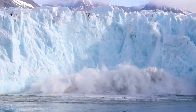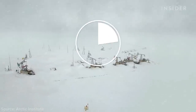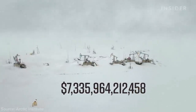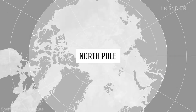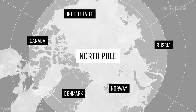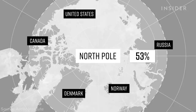As Arctic ice melts, it's opening up new opportunities. The region is believed to hold almost a quarter of the world's untapped oil and gas, valued at about $30 trillion. And the 5 countries that surround the Arctic have the most to gain. That's Norway, Denmark, Canada, the United States, and Russia, which by far occupies the longest stretch, with 53% of the entire Arctic coastline.